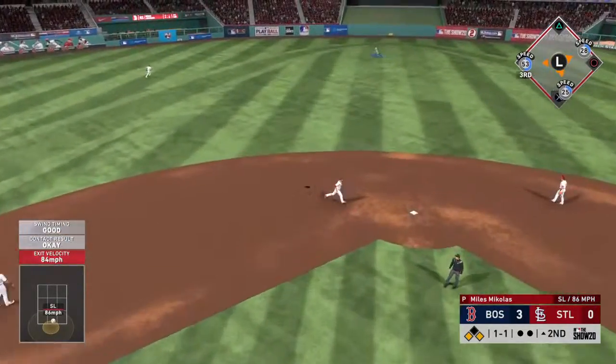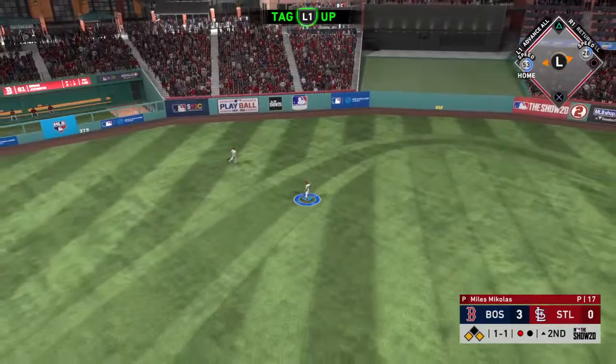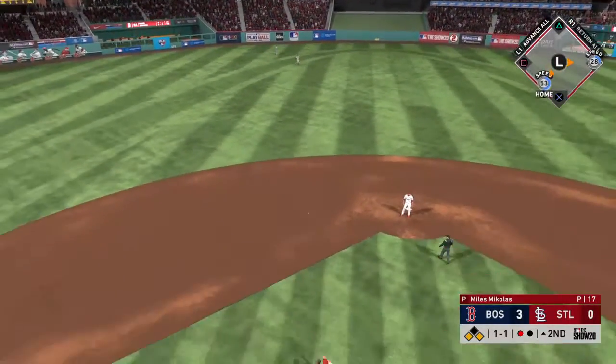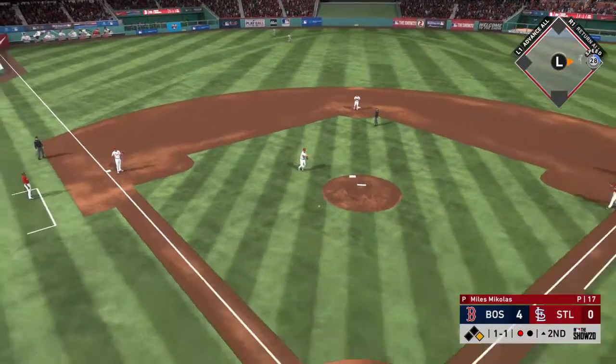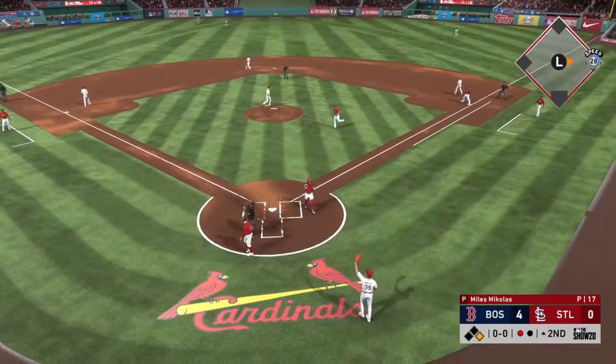Lifted into center field. Catch made in center. Here comes the runner from third. And another runs across, as this is now a 4-0 ball game.